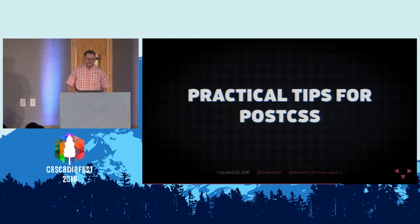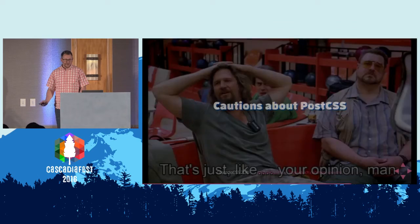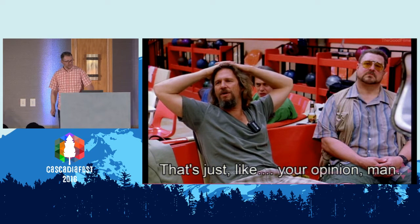So what are some practical tips for using PostCSS? We're getting into the part of the slides that's a couple, 3 slides of just my opinion. There are other developers who use PostCSS in ways that I don't recommend, and that's fine. If you justify it, if it fits your use case, if it makes your workflow better, use it that way. Here are the things that I found I prefer to do. Some cautions.